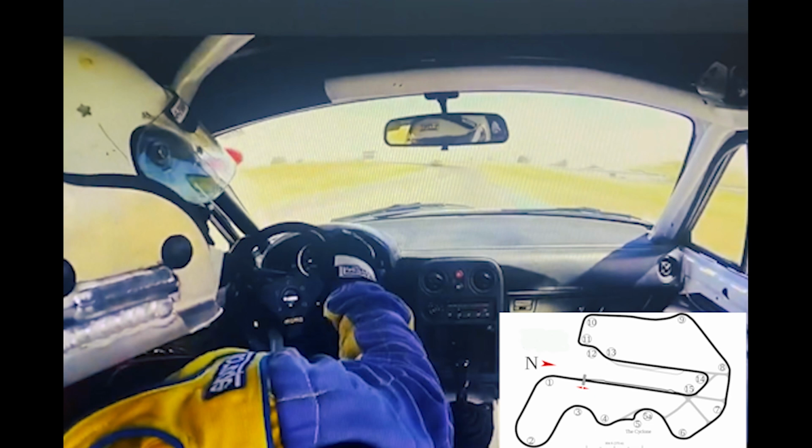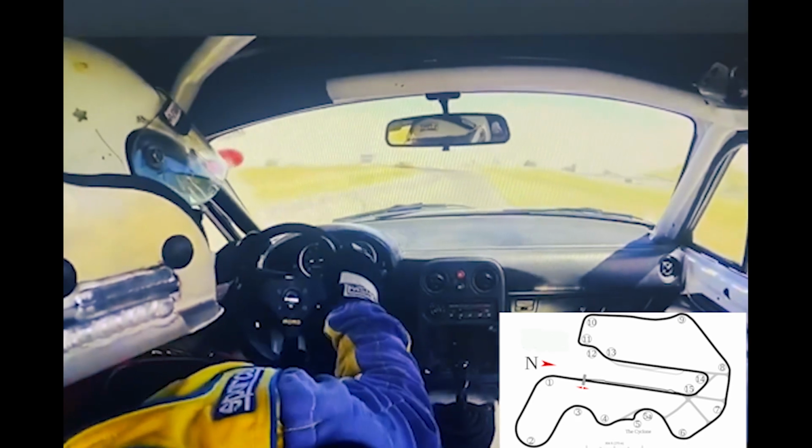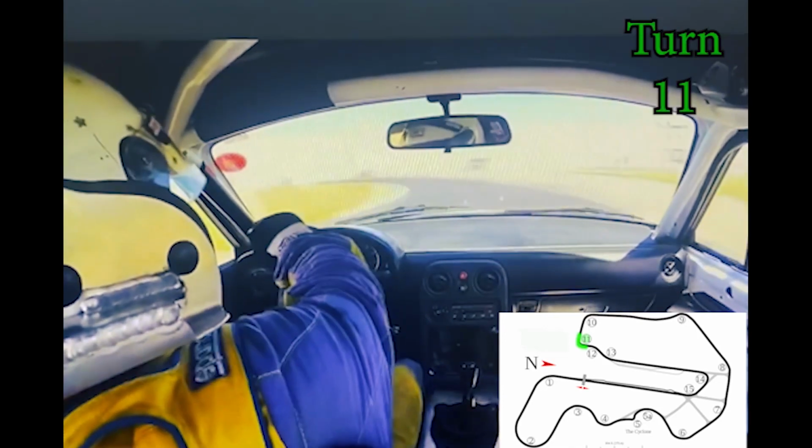Now we come up to turn 11. Man, this is where it makes or breaks good drivers, and I'm going to show you how to take 11 fast. All right, here we go. We're coming up to 11. Notice the car's in third gear. I don't use second gear. The reason why, couple reasons. One, it slows me down. Two, it's hard on the transmission. And so it's faster for me to take it in third gear.